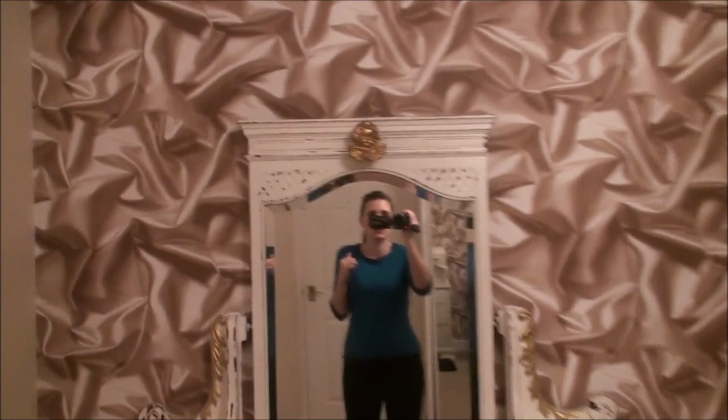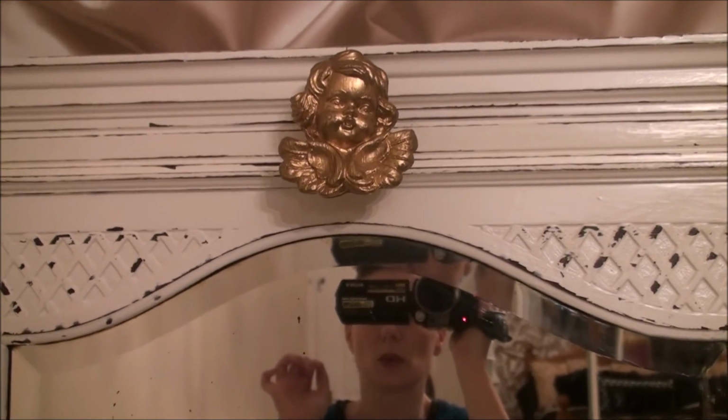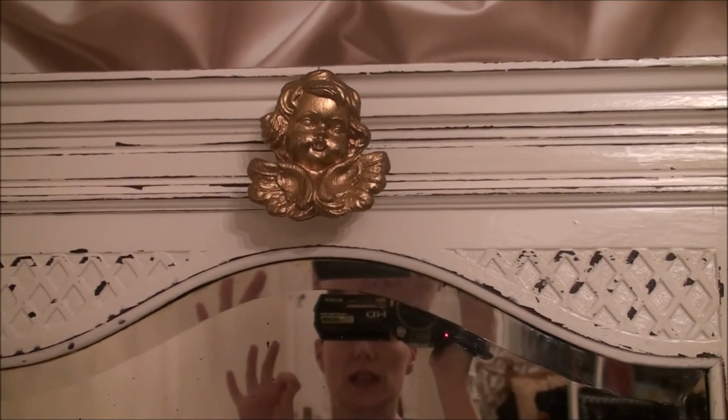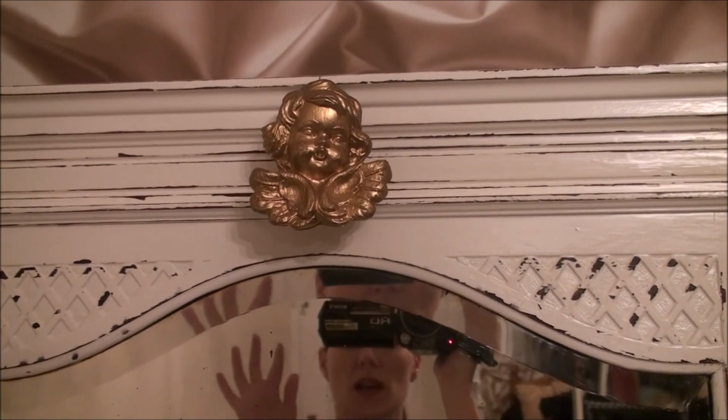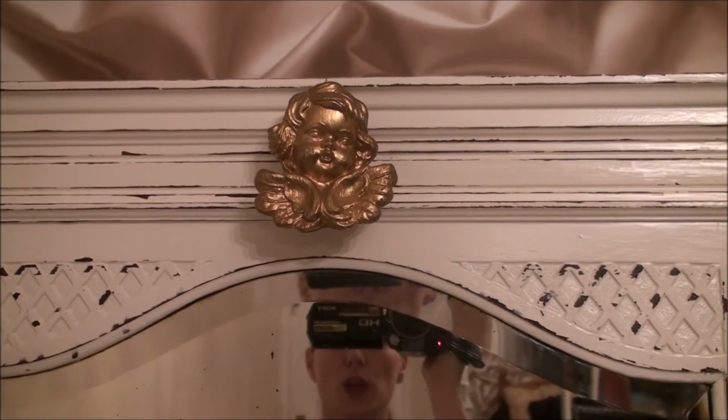Oh, I said I'd show you the little cherub thing up here. I just felt like the mirror needed a little something gold, but I didn't want to add any more of the gold paint in, so I just put this little cupid here. It's on a little string because it's meant to hang on a Christmas tree, and I just taped the string to the back of the mirror so you can't see it. All you can see is a little cupid hanging there.